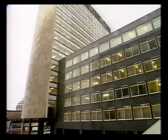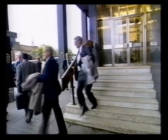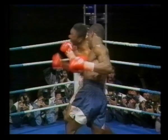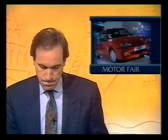The board's chief medical officer said it was hoped that a new format for medical safety in boxing would be produced. 26-year-old Watson remains in a coma 25 days after his world title fight with Chris Eubank.